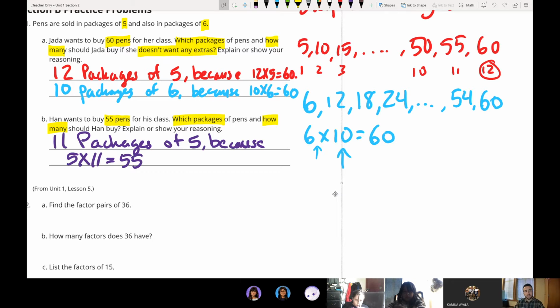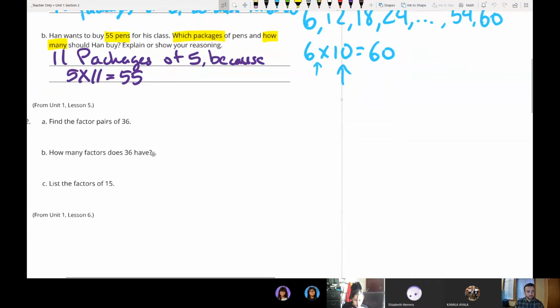Nice job. Can we do it by 6s, Camila? If we skip count by 6, will we land on it? No. No, we cannot. In my little skip counting over here that I did with Elizabeth, we actually landed on 54, just before 55. So we don't land on 55 when we count by sixes. So if he needed 55 and couldn't have any extras, then 11 packages of 5 would be the amount he would need. Nice job, Camila. Up to 2 points there.